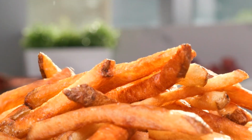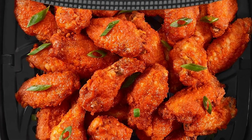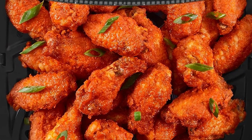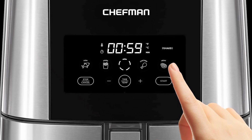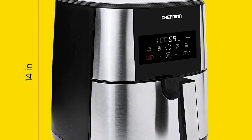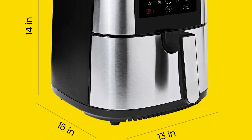My experience: this air fryer is a beast. It easily handled a whole bag of frozen fries, leaving them crispy and golden. The digital controls are intuitive, but the basket cleaning required a bit more effort due to its size. Why would you purchase it? If you're looking for a large, family-friendly air fryer with convenient features, this is a strong contender.